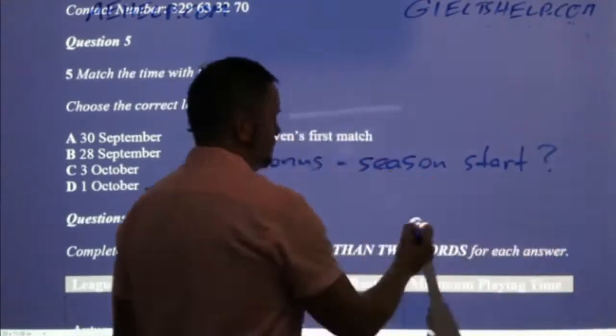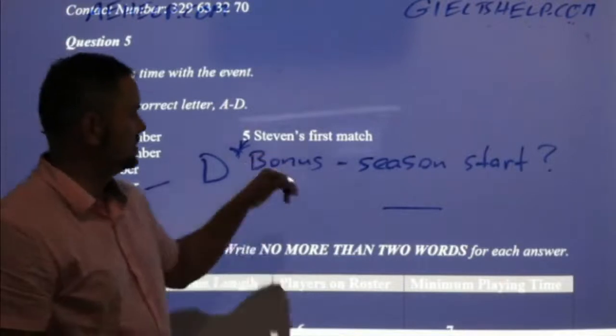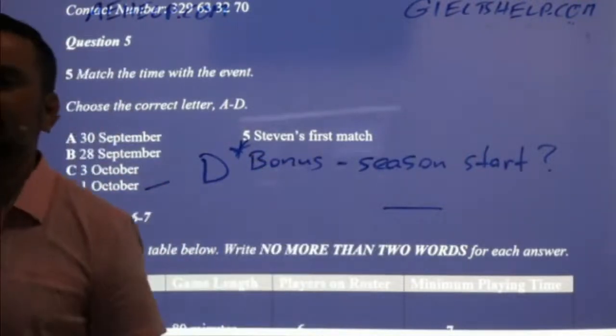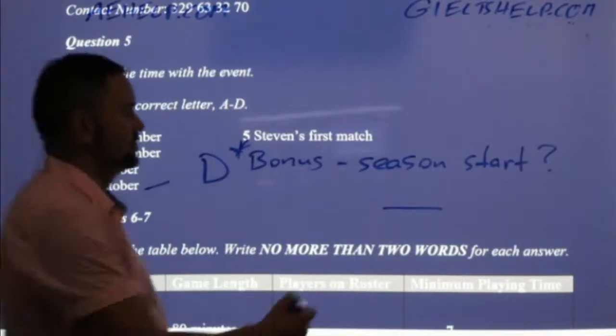When is that? So which day here is the correct one? If the next question, let's imagine that there's a second question here to this. When does the season start? It's my bonus question. All right, we've got quite a variety there. I believe the season starts on the 28th of September, so the correct answer would have been B.